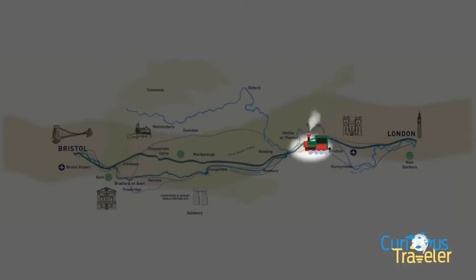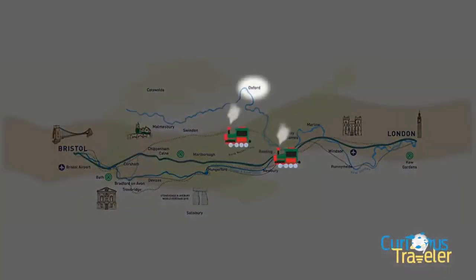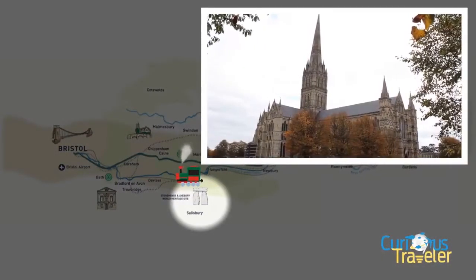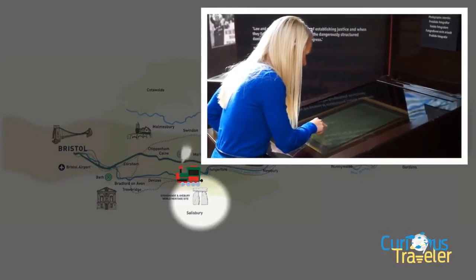As we keep chugging along westward, we come across Highclere Castle, of course the setting for Downton Abbey. To the north is Oxford and the picturesque Cotswolds, and to the south, Salisbury, home to Salisbury Cathedral, and one of the only original Magna Cartas left in the world.